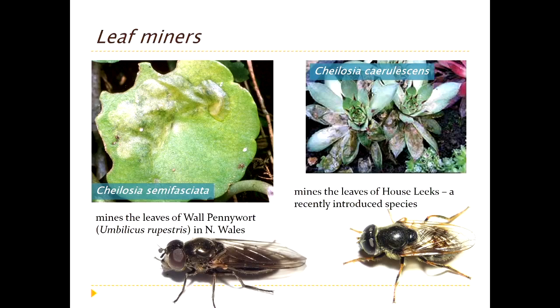I've found the larvae. And there, that was a sad story. My mother wanted house leeks in her garden. She was absolutely delighted when she eventually got them established. And then I looked down and I saw they were being absolutely wrecked by Cheilosia caerulescens. So I've got records of larvae from my mother's garden. I've still to find the adult.